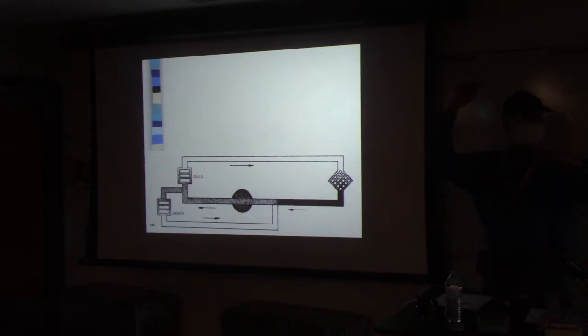Well, it's going to be the temperature differential or the pressure differential, something like that. If the concentration gradient is really steep, it's going to change really quickly.